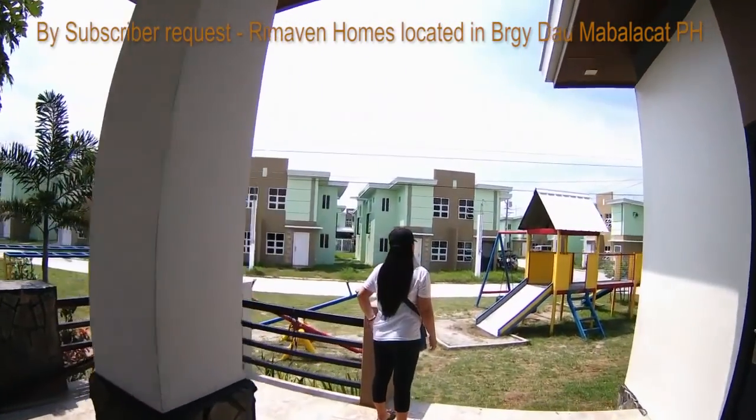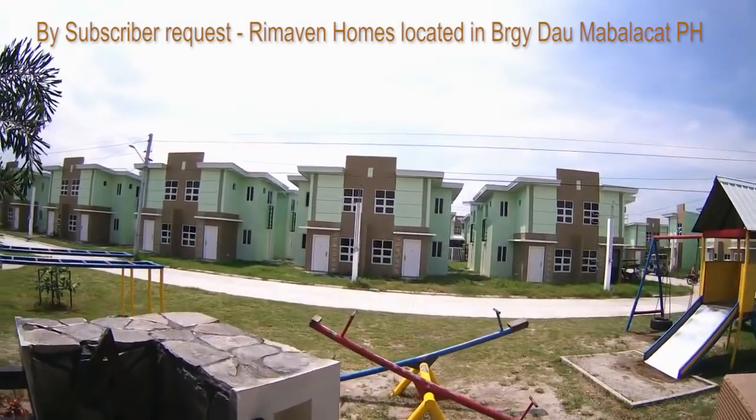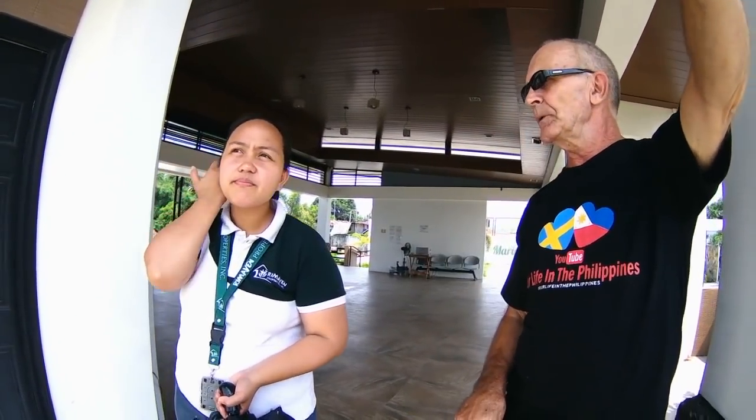Back here from the community hall, we also have a little playground for kids. Right, so are these combined units? No, sir. It is two units. Okay.